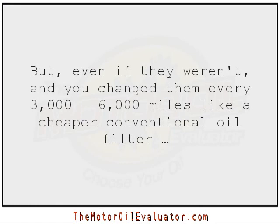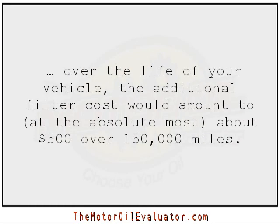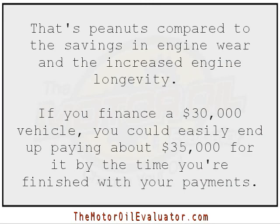But even if they weren't, and you change them every 3,000 to 6,000 miles, like a cheaper conventional oil filter, over the life of your vehicle, the additional filter cost would amount to, at the absolute most, about $500 over 150,000 miles. That's peanuts compared to the savings in engine wear and the increased engine longevity.